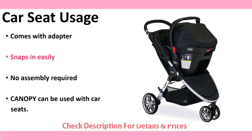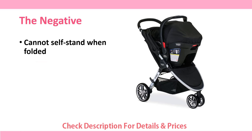Where this stroller definitely wins is in the car seat department. It comes with adapters for Britax click and go car seats, which snap easily without needing prior assembly. Other adapters for seats from different companies can be bought separately. And the best part is that the canopy can be used with car seats too. The only thing I disliked is that the stroller cannot self-stand when folded.